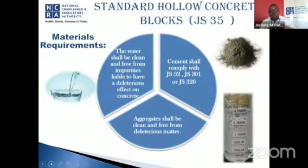that goes into this block, this product. So we're looking at the water shall be clean and free from impurities. So we're looking at drinkable water. The water that you're using to make your blocks should be drinkable. So if I come to your factory and I look down in your drum, I should be seeing clean water. If I look down in your tank, I should be able to take a cup and take out some water and drink it, wash my face.